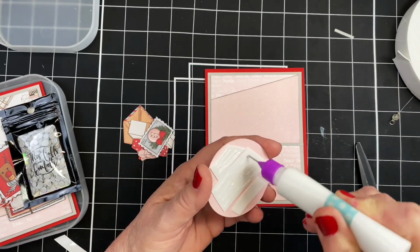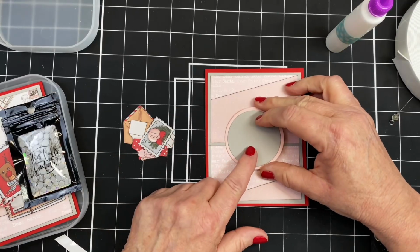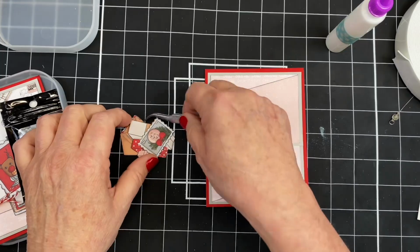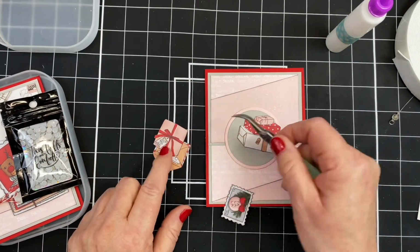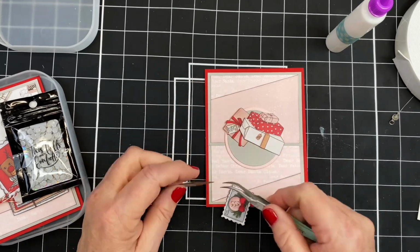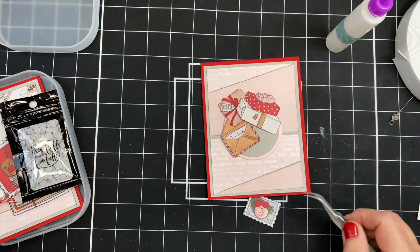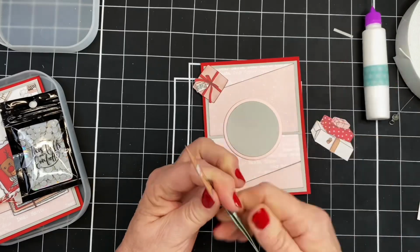And I'll add a little bit of glue here just to reinforce and give me the ability to move this around. That's cute just like it is, but I digress. Let's get this adorable ephemera on here. I love this stuff. I'd like to thank This Calls for Confetti for sending out this adorable paper and these such cute ephemeras.